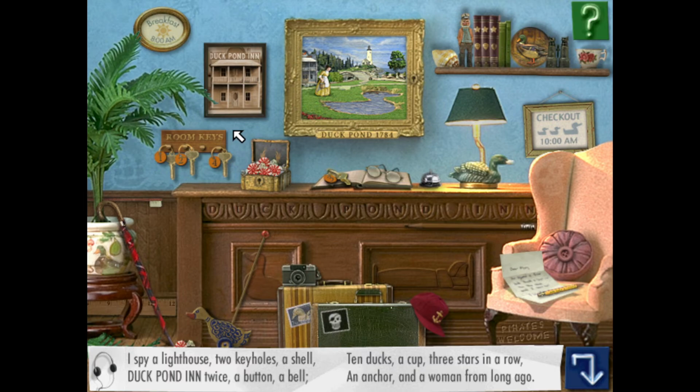I spy a lighthouse, two keyholes, a shell, duck pond in twice, a button, a bell, ten ducks, a cup, three stars in a row, an anchor, and a woman from long ago.